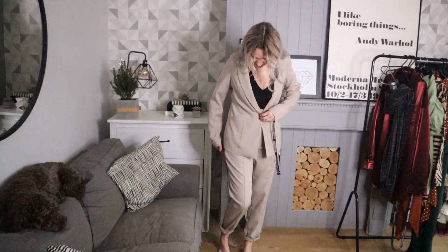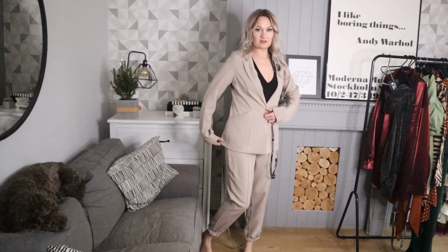It really depends on what you were doing, and if you don't feel comfortable wearing dresses, you want to just be smart but not super girly, then this is a nice option. And again, what you can do is add a belt.